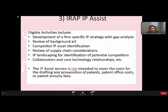So again, you can do IP strategy, searches, some evaluation of your commercial contracts, things like that, but they really don't like actual patent drafting and filing covered under this particular program, but there may be other programs that you can do. So this is more of a strategy assessment, searching for opportunities, searching for risks, things like that.